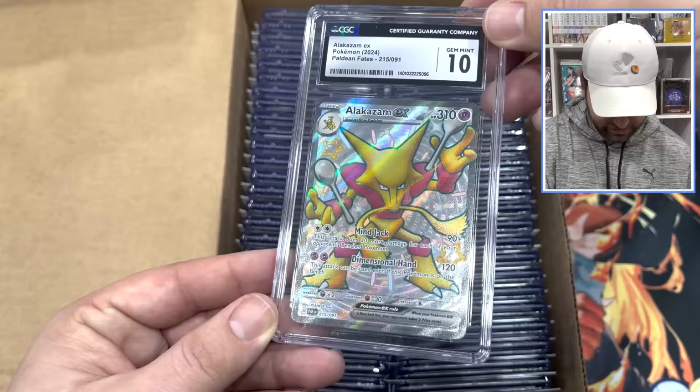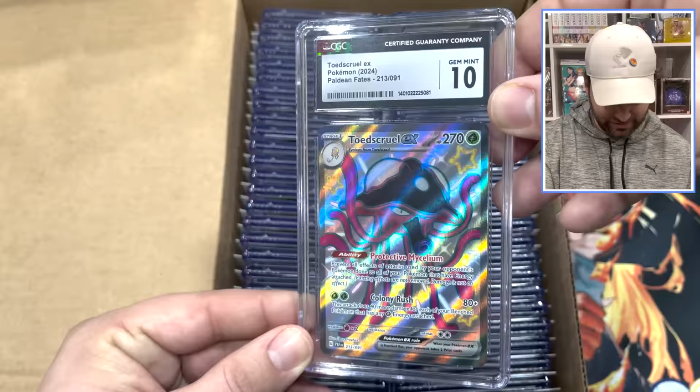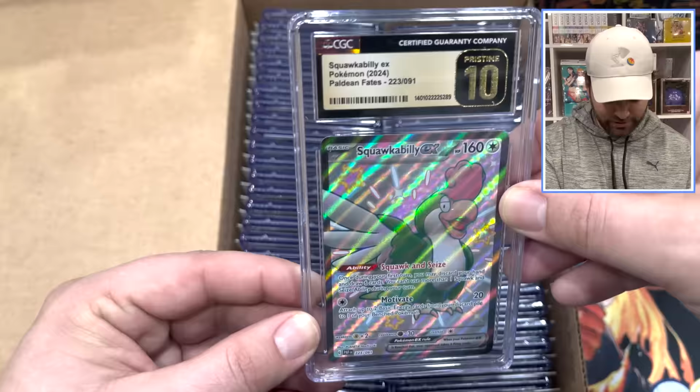Noivern's in here. Again, I don't think we sent in too many of these because a lot were pulled. But it's nice to see them in Gem Mint 10 slabs. Toadscruel. There we go. A little pristine action for Billy. You go, Billy. That looks good. All right, next box.